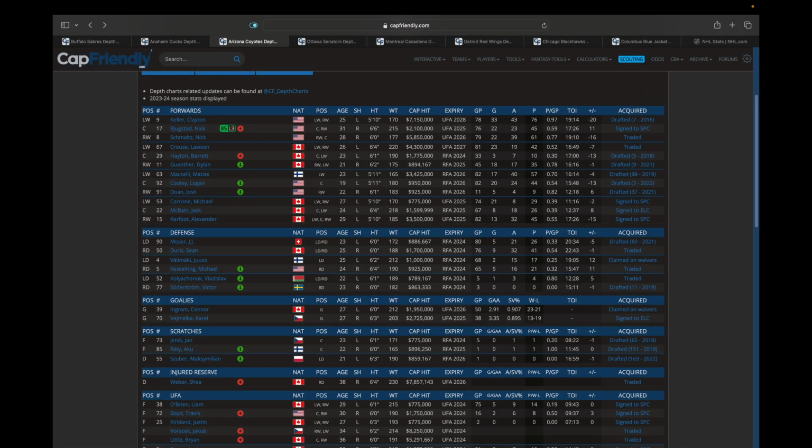Akurati, same thing. Connor Geeky, Daniel Booth, Sam Lipkin. Connor Geeky, I don't know. I know there's some people that like him. I think he's a middle 6 type of player. He's probably better slotted on your third line, but can actually play on your top 6.